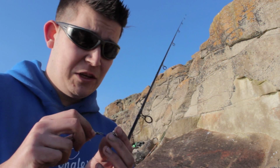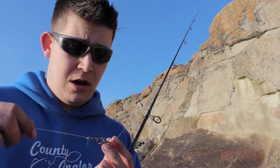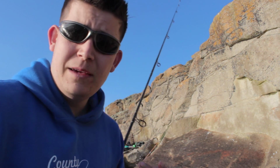Now that is the very reason why I put weak line attached to my little weight there, because I just got caught up and it snapped off the weight and I've kept my hook. Vitally important that.